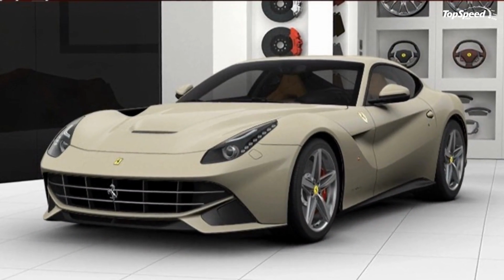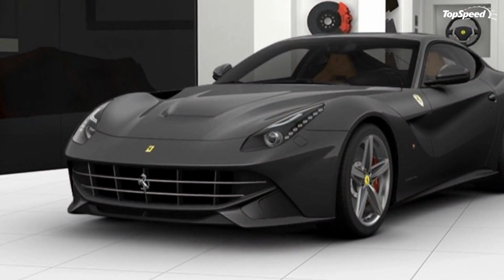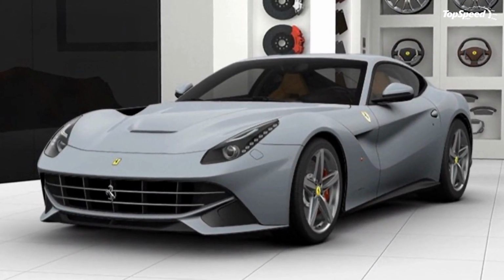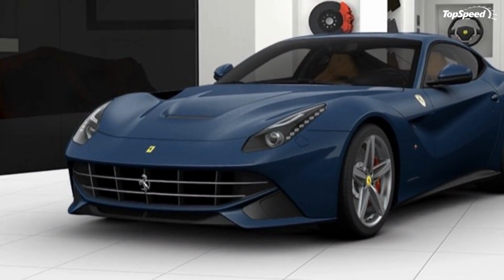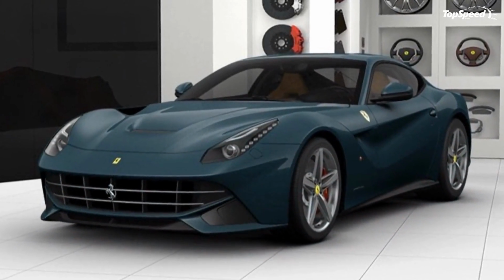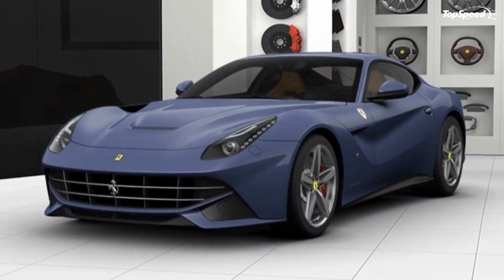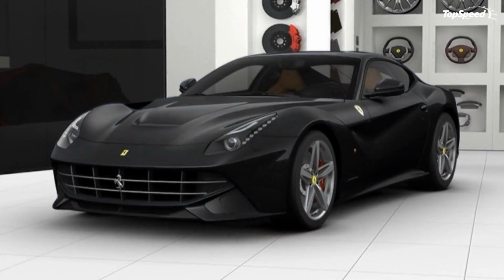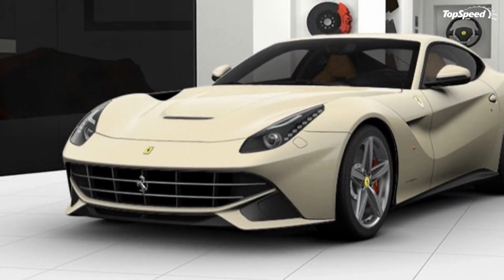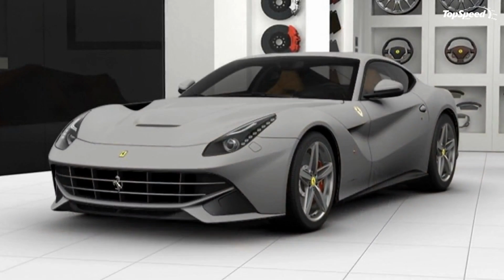Up front, you get this bold combination of style and aggression that is enough to make even the most experienced driver a little uneasy. The thin lower lip leads you up to a sinister-looking grin that the lower grille creates, which almost looks like it is daring you to hop into the driver's seat and take it for a spin, if you can handle it.